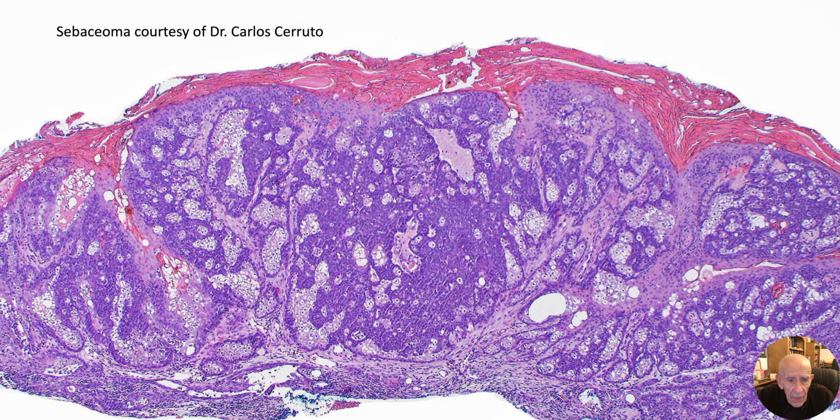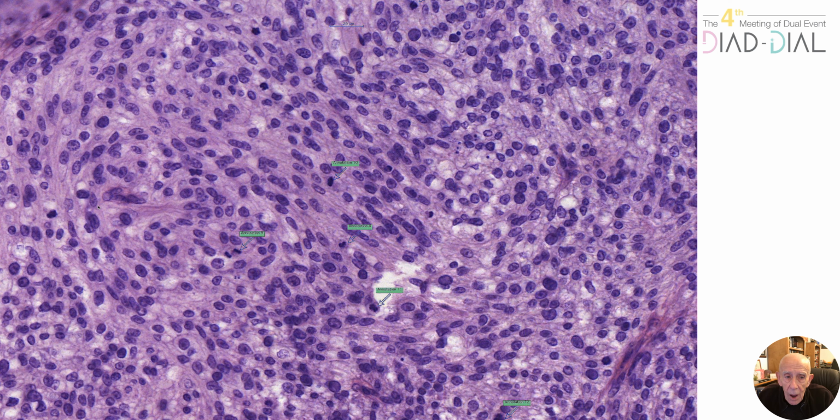And you can see in the bottom left, there's a very nice sebaceous duct curving around in that lower right quadrant. And then this is one that Carlos Cerruto shared. And again, it's a lovely tumor. It's arising from the epidermis. The sebocytes are very much limited, maybe 20-25% of the tumor. The rest are germinative cells, so that knocks out a diagnosis of sebaceous adenoma. And on the left you can see a lovely sebaceous duct going up to the surface. So that's a beautiful case. It's textbook sebaceoma.